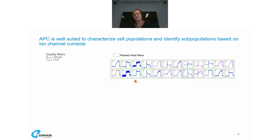Then one of the applications where we believe automated patch clamp is really promising in conjunction with iPSC-derived cell lines is the ability to both characterize cell populations, but also identify subpopulations within the bigger population based on their ion channel currents.